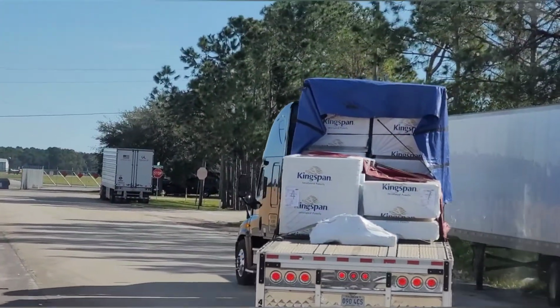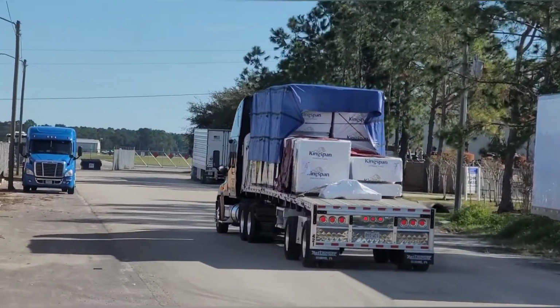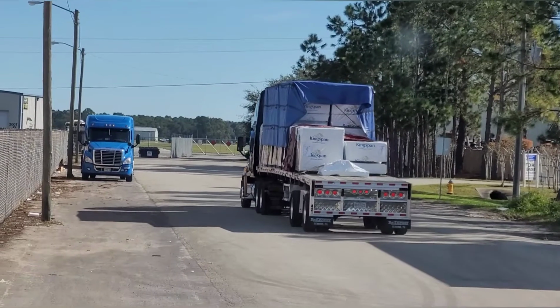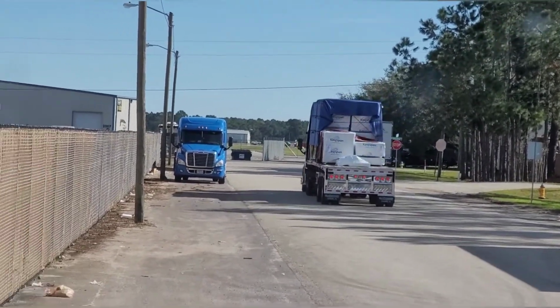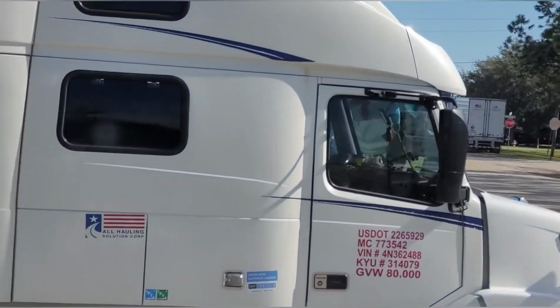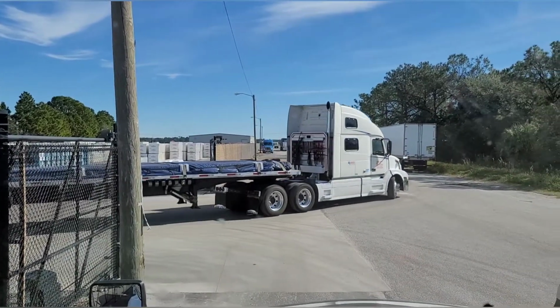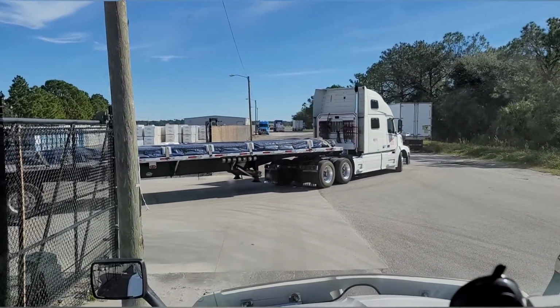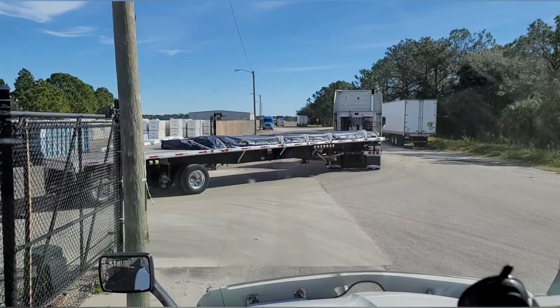Well, there's the load that's heading out to the same place that I'm loading at, and it took him about an hour and a half to get it tied down and get it tarped. Here comes another one, and he's coming out with a little different load, and his is kind of long, but it didn't take a whole lot to get it done.